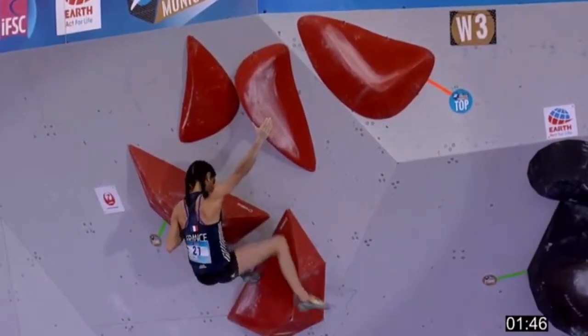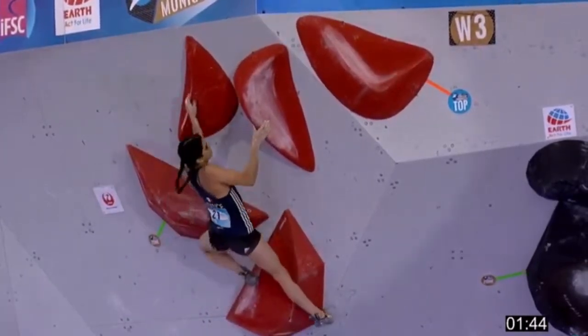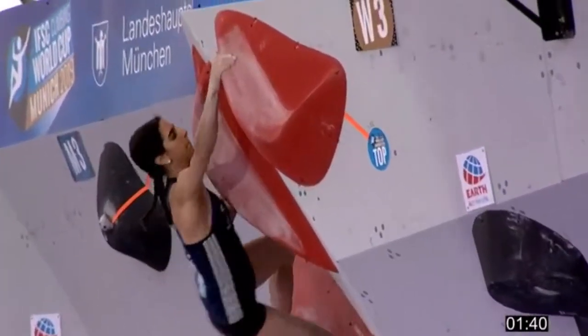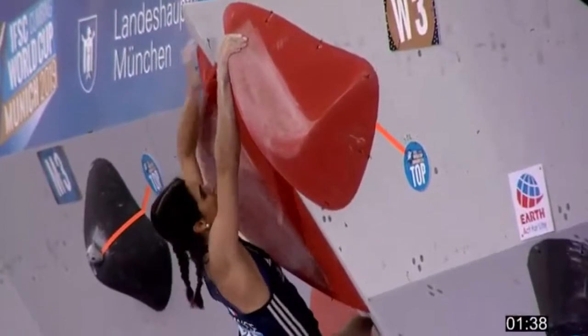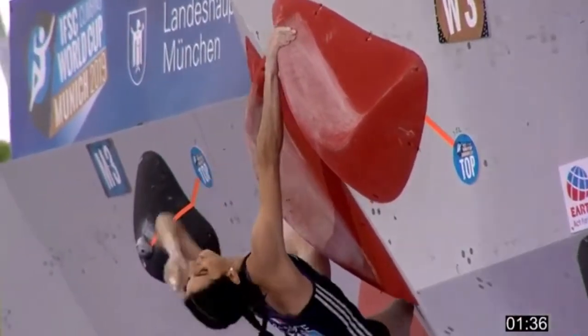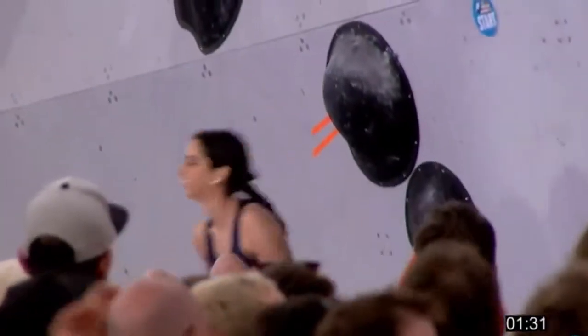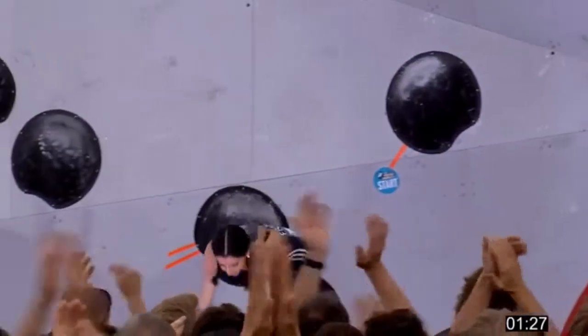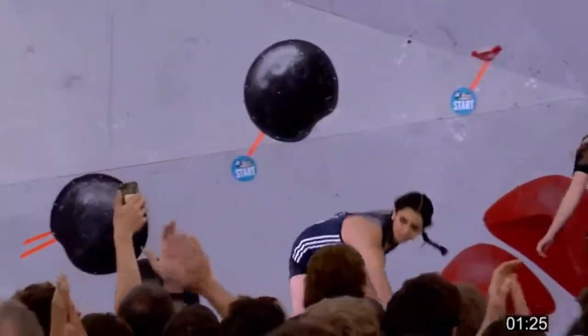As we said with Julia, they're not easy moves above, but they're certainly a bit easier to read. Not too much complexity to worry about. And you can see that top hold, but you can't really figure out where the best bit is. Fanny Gibert has figured it out though. She's got 3 tops on 3 boulders.